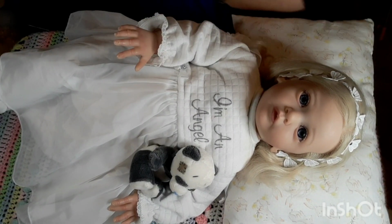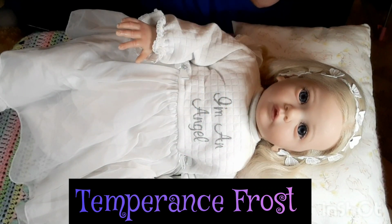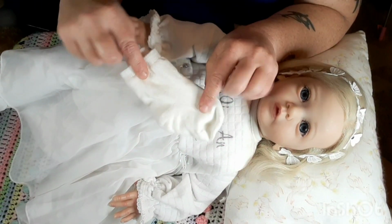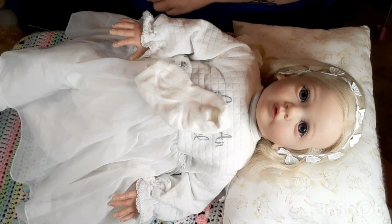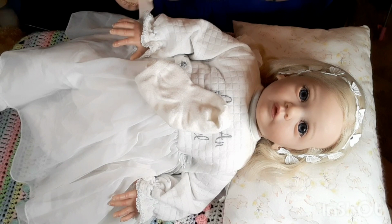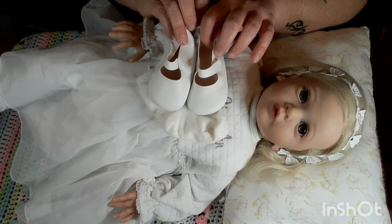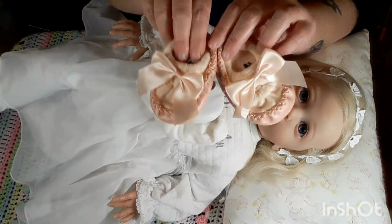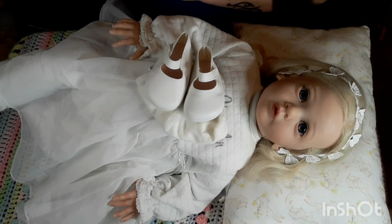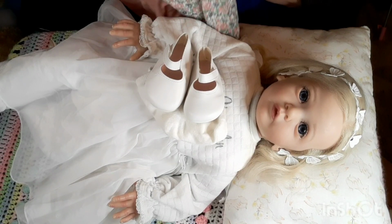Let's move those out of the way and I will show you what I'm going to be putting on Temperance today. I have these little cream colored socks. And I'm not sure which of these shoes are going to fit, so I'll have to try, but I have these little white shoes, and I don't think they're going to fit, but I'm going to try them out. And if those don't fit, then I have these little pink slippers to put on her. And then, whoops, there went Binks, tumbled onto the floor.